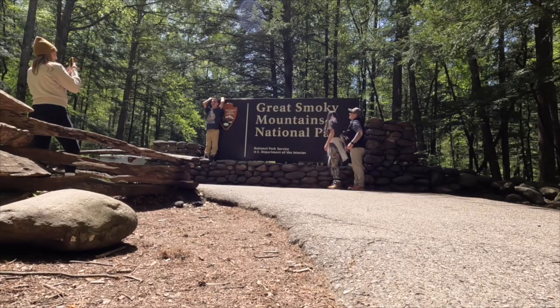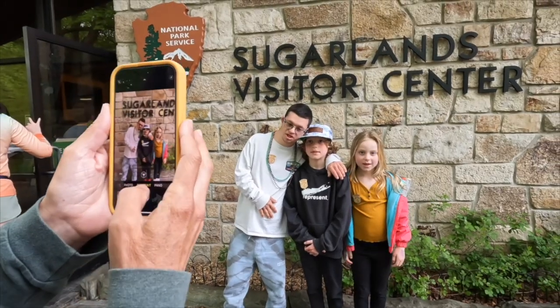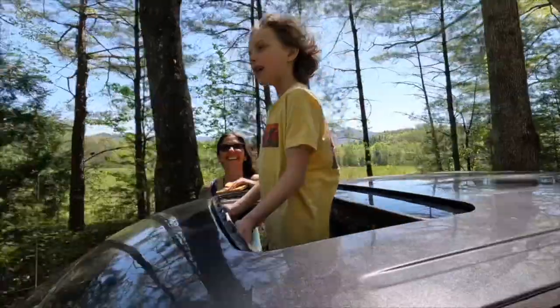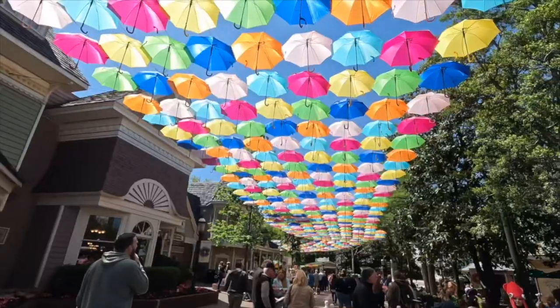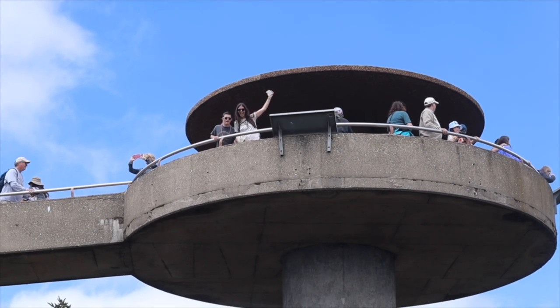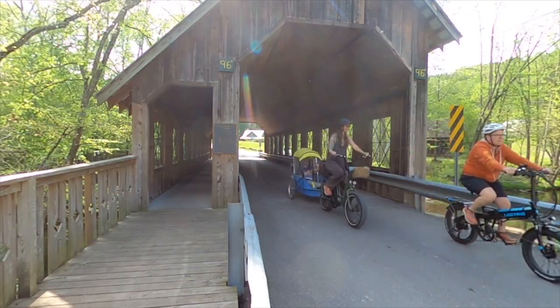Visiting national parks is one of our absolute favorite things to do when traveling in our RV. Smoky Mountain National Park was no exception. We recently visited this amazing place during the springtime, and it did not disappoint. Join us as we take you to all of our favorite stops, both inside and outside the park.